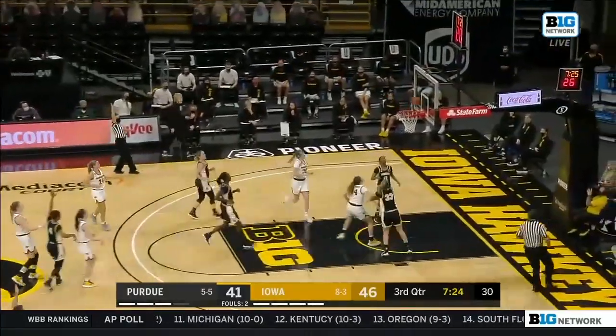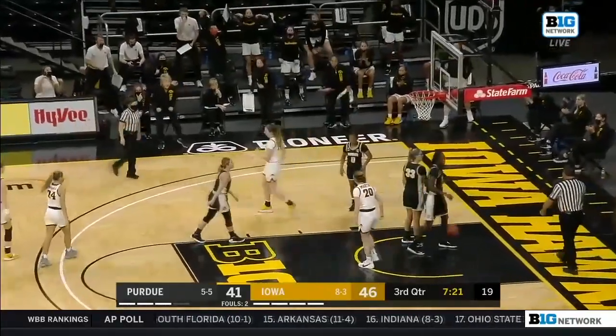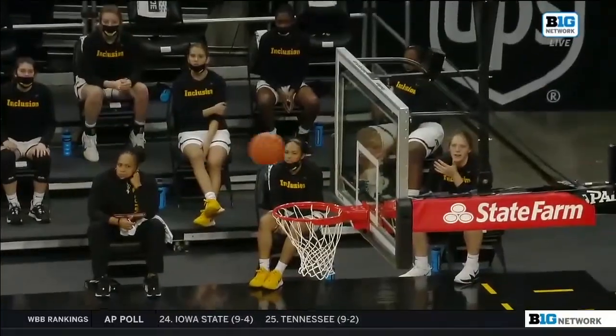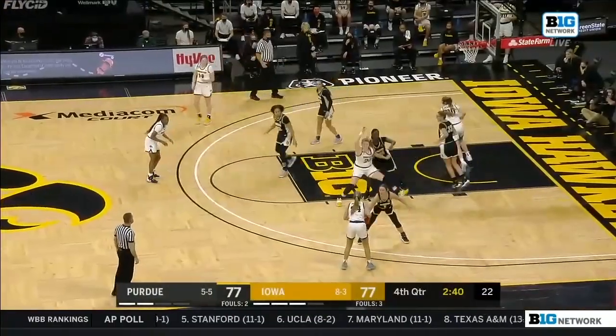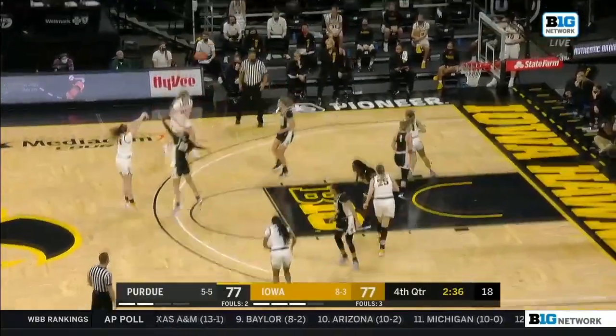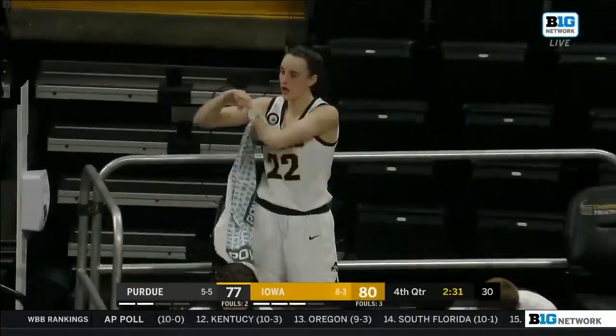Caitlin Clark. Offensive rebound, Mckenna Warnock. And the putback, plus one. Love that ability to finish through contact. The message was, get touches first to Sinano because good things happen.